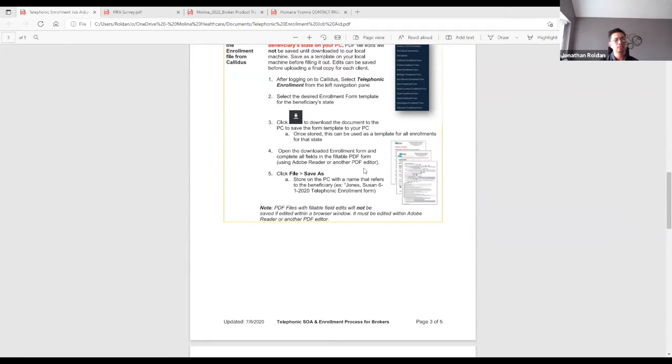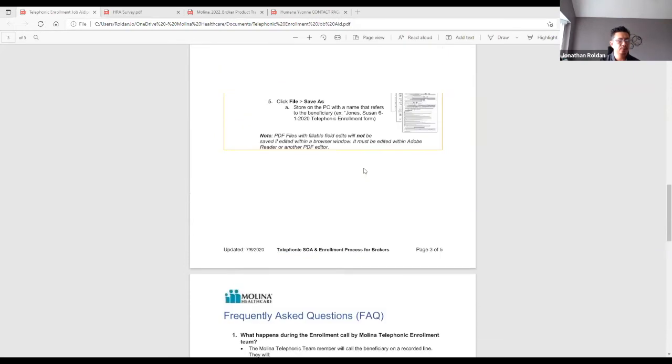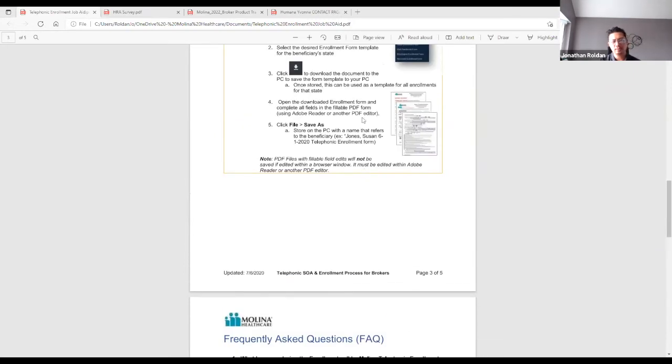You click the download arrow button and then save it to your PC, do a save as, and then it's on your computer. Now, you can fill out the PDF with either Adobe or any PDF software you may have or that you may have to get.